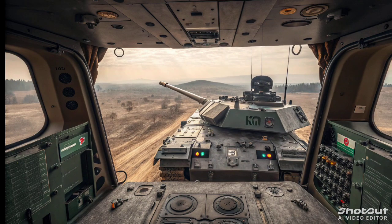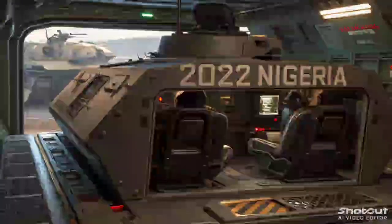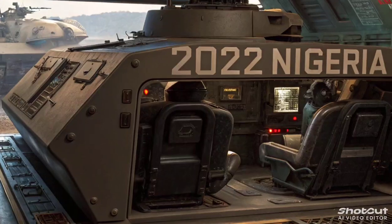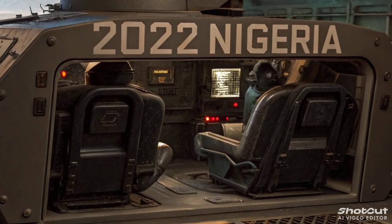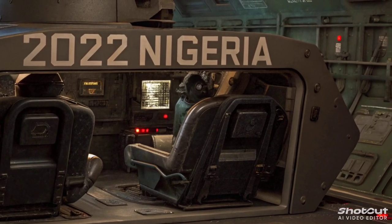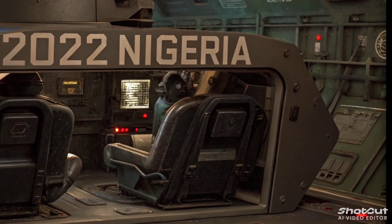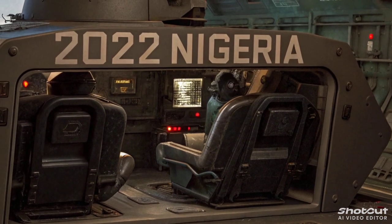Training for this tank has been revolutionized as well. A full-scale simulator was developed alongside the tank, enabling operators to train in realistic combat environments without the risk or cost of live exercises. The simulator replicates everything from terrain conditions and weather changes to enemy tactics and electronic interference.